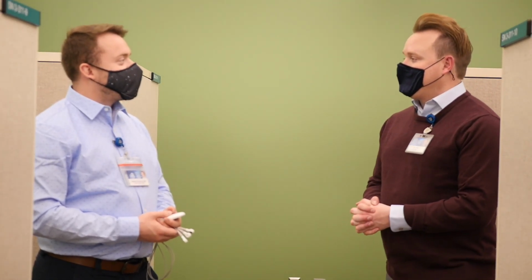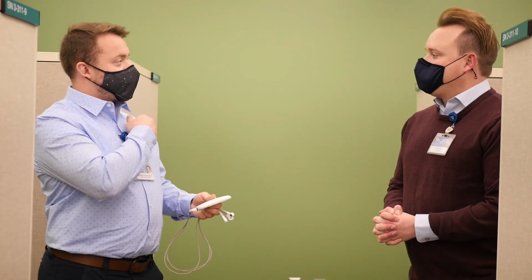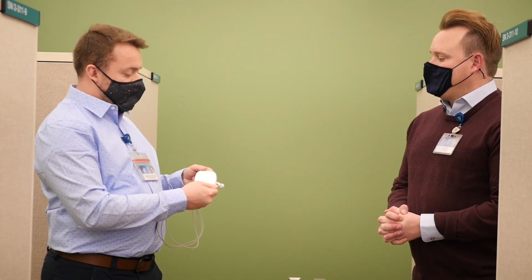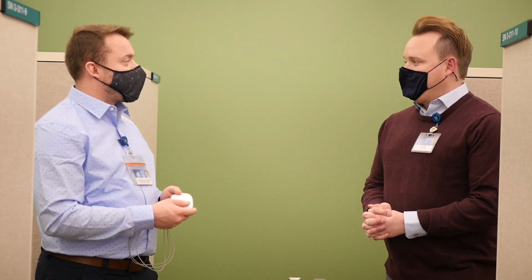So how do you monitor someone's heart remotely, I'm assuming, because right now we are in an office building? Correct. So we have these cute little monitors that we send with people. They have a couple of little wires that they attach to stickers on their chest. So they put the stickers on their chest, attach the wires, and then the device itself sends us the heart rhythm over a cell network. So as long as we can get cell service, we can see what the person's heart is doing.